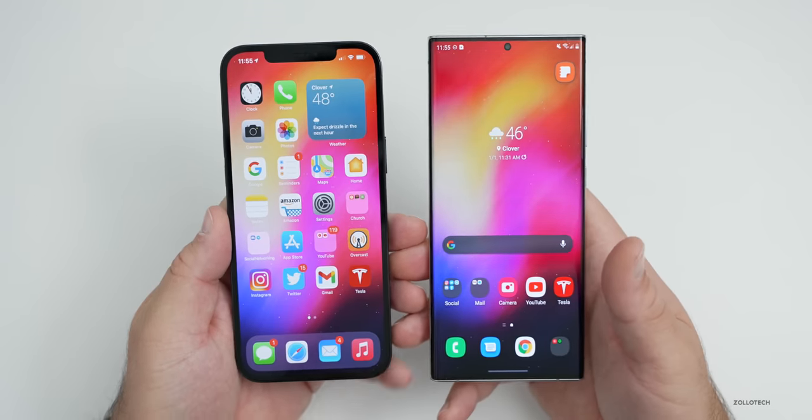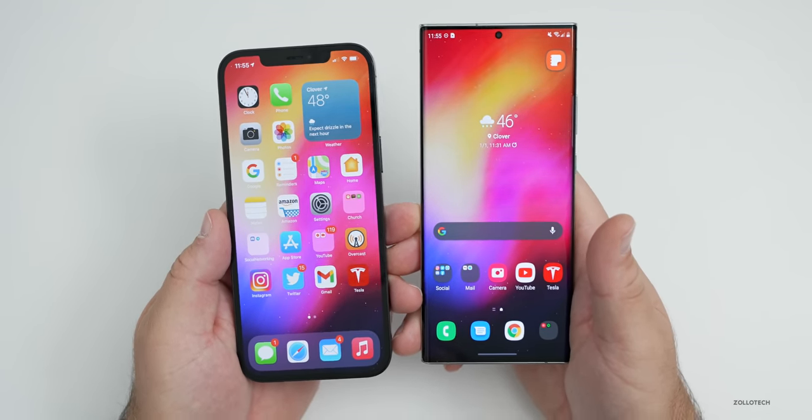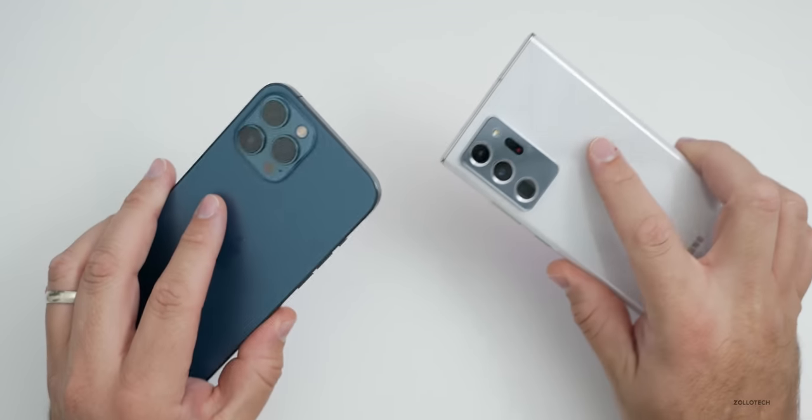So I would pick whatever your budget allows for and whether or not you like Android or iOS, because both of them offer the best experience in their class for their operating systems.